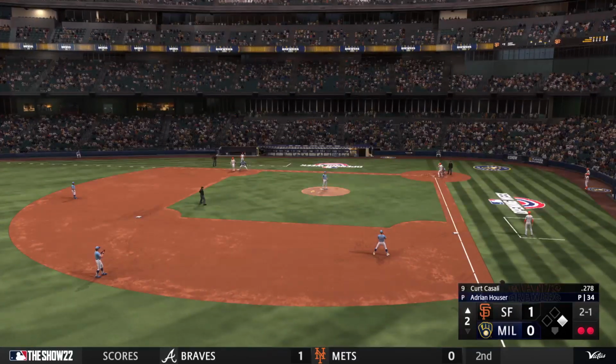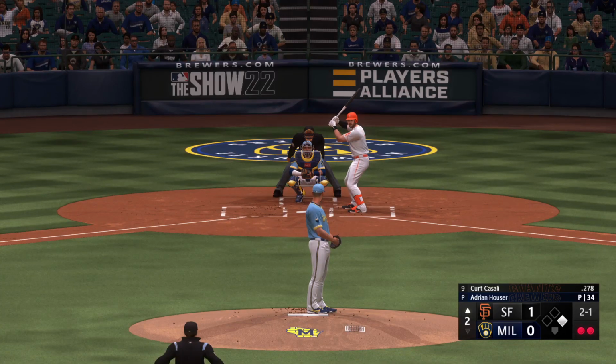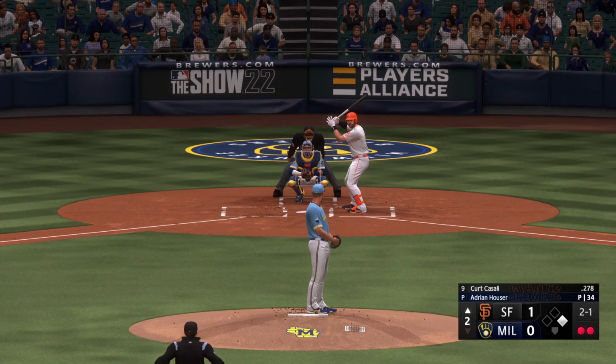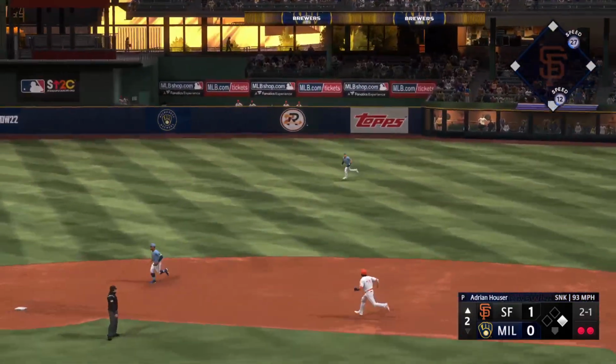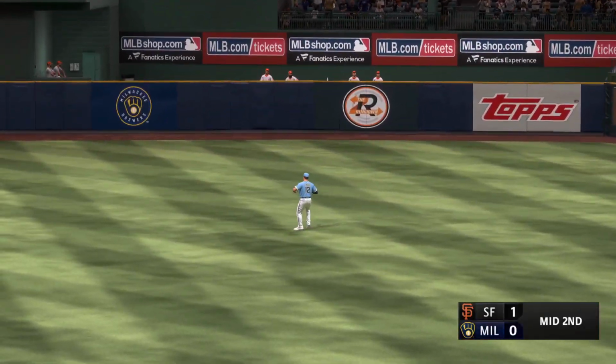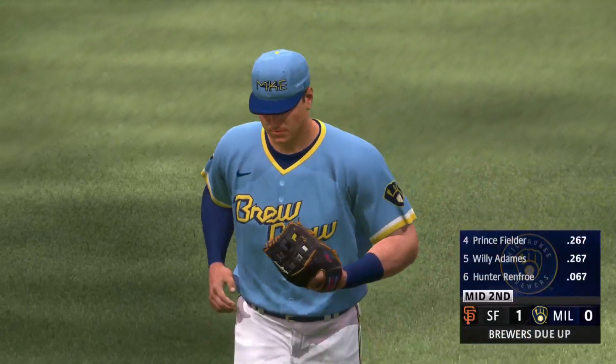And because of that big power arm, he's able to play a little bit deeper, make throws from the outfield grass all the way across the diamond, and still get a pretty good runner. That's impressive. Rips that one to right. Renfroe makes the catch, and that'll do it. One left for San Francisco, but they hold a 1-0 lead.